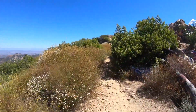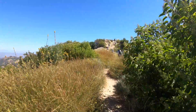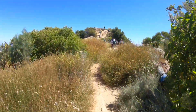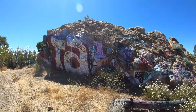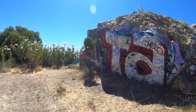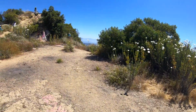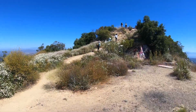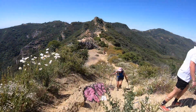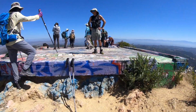So almost there now, getting to the top of those antennas. And here's the trail. More rocks that have been graffitied by people. We're now in the California natives here. So we're 25 minutes past that little break area, heading up this ridge right here. Okay. So this all leads us up here.